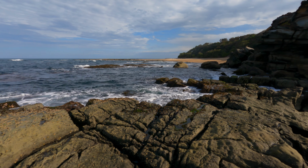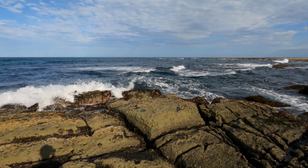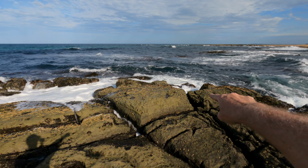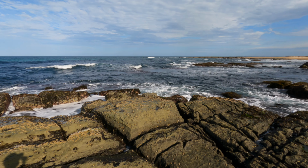Well, this is the sort of place we're looking for. We've got a nice high shelf here, and then a nice deep drop into some nice dark blue water. But we're just going to watch these waves, make sure they're not coming up over this particular rock just there. As I said, I don't want to get washed off. The tide is on its way out, so the water should get a little bit lower.